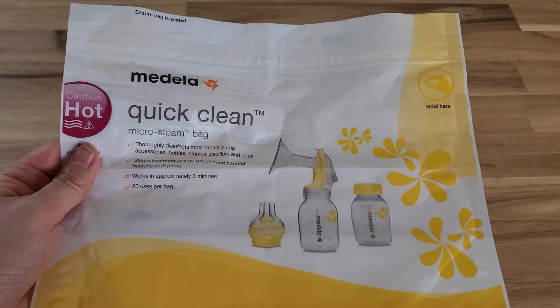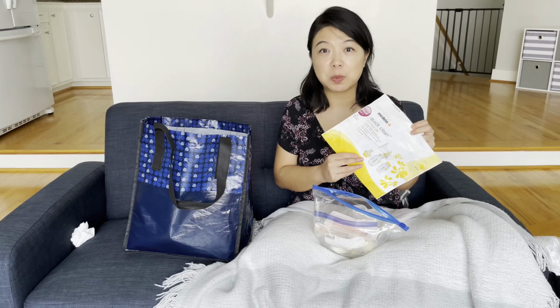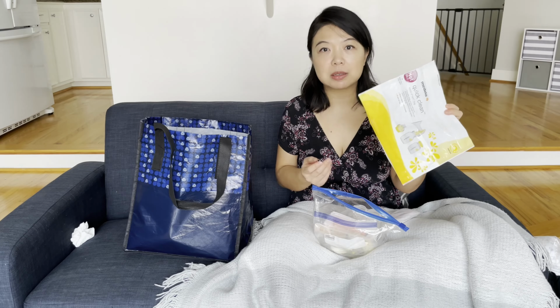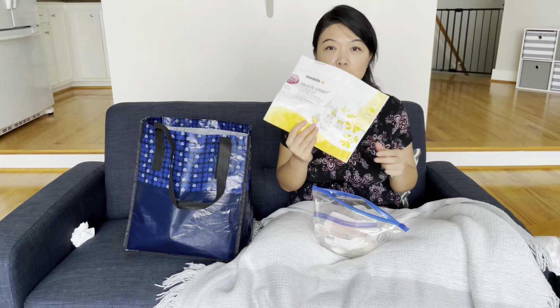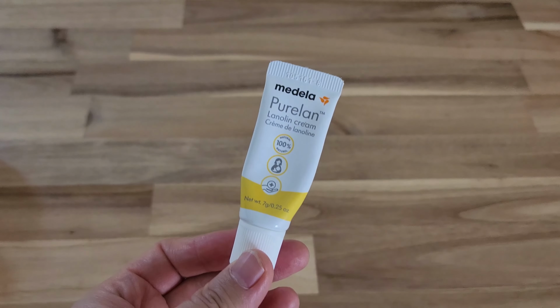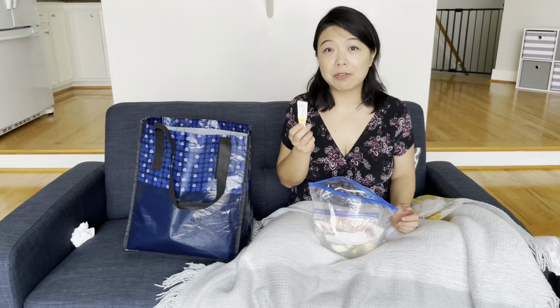They also provided me a steam bag, because once you use those parts, you need to wash them, and they also provided me dish soap to wash them. This steam bag actually helped me to sterilize those parts and made it very efficient. These can be sterilized in a microwave, so this is super neat as well. I was also provided tons of lanolin cream. That's because I had very cracked nipples and it was just so painful.